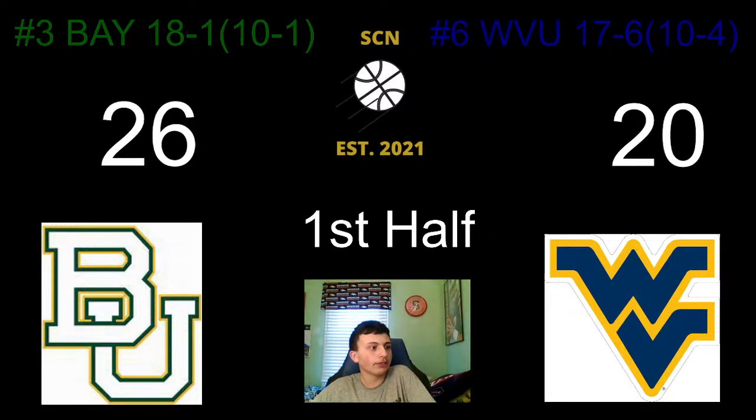.44. Still first half. Baylor, West Virginia passes the ball in. Jared McCade has the ball. Passes it out. But it's no good. Gets the rebound. And it will be a jump ball. Possession arrow goes to West Virginia ball.